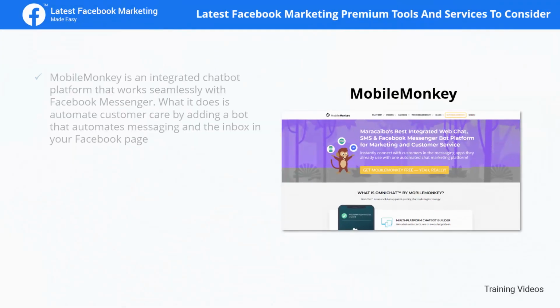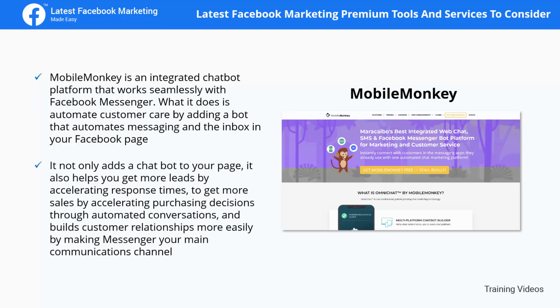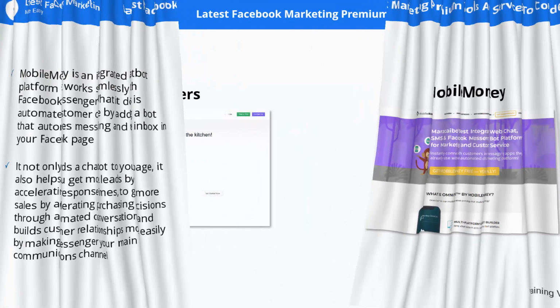Mobile Monkey. Mobile Monkey is an integrated chatbot platform that works seamlessly with Facebook Messenger. What it does is automate customer care by adding a bot that automates messaging and the inbox in your Facebook page. It not only adds a chatbot to your page, it also helps you get more leads by accelerating response times, to get more sales by accelerating purchasing decisions through automated conversations, and builds customer relationships more easily by making Messenger your main communications channel.